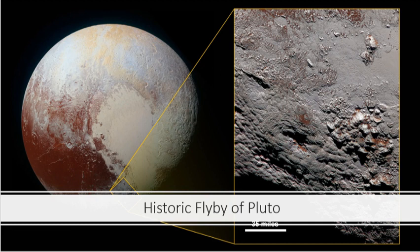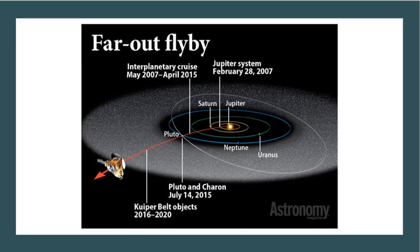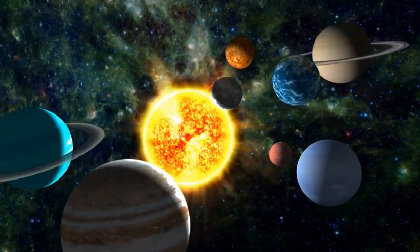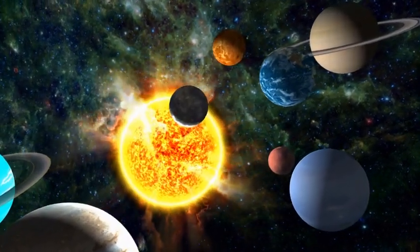The spacecraft began its approach in January 2015. One of the first things it did was to make an accurate measurement of Pluto's size. When the planet was first discovered, it was estimated that Pluto was 7 times the size of Earth. However, by 1978, it was clear that Pluto was smaller than Earth's moon. The intriguing part of Pluto was its companion moon's size relative to Pluto.